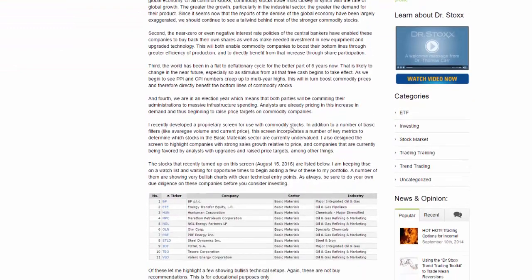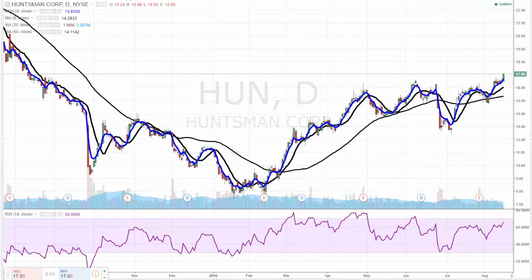I've also got a list of 11 companies that I'm watching right now, along with some reasons why I like the sector in general and the kind of scan that I use to find these stocks. But let's drill down into some of the charts. I want to look at three stocks in particular that I like because they're setting up nicely on a technical basis.